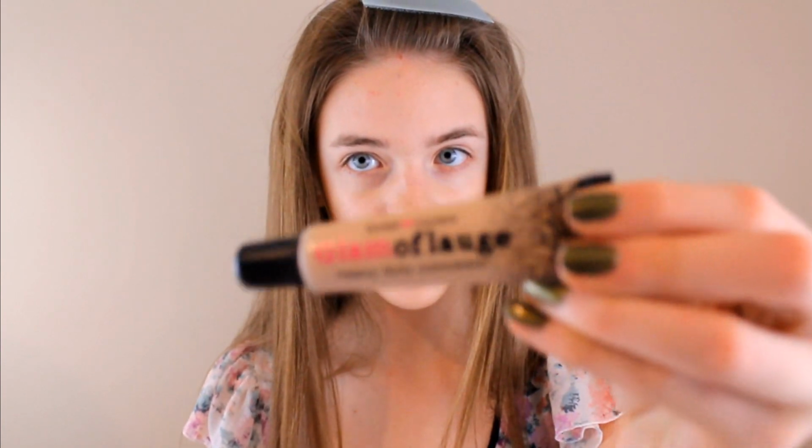Okay, and something I always do, no matter if I have breakouts or not, I always use concealer under my eyes because I have the worst dark circles ever. So this is Hard Candy's Glamoflauge. It is a little bit heavy, so you don't want to take too much. But basically I just take about that much. And then I just take it on my brush, and then I apply it under my eye.